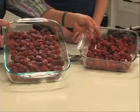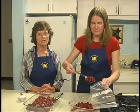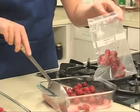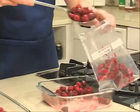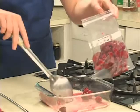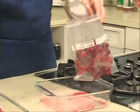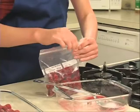They will deteriorate. You can see the difference between the berries that have just been sprinkled with sugar and these that have been sitting. Fill pint or quart-sized freezer bags 3 to 4 inches from their tops. Squeeze out the air and seal tightly. Label with the berry name, the amount, and the date. Now they're ready for freezing.